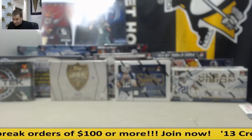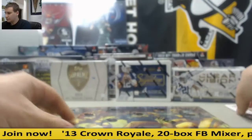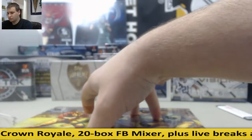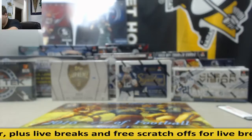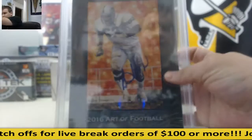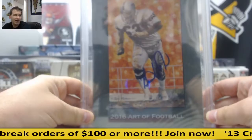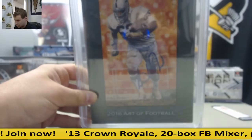All right, guys, now we can continue with our boxes. We have a Historic Autographs right here, Art of Football, Series 1. Going to go to the Raiders, Gene Upshaw. Art of Football, Gem Mint 10 on the autograph. I'm actually going to lift you up here so you can see. Gem Mint 10. Gene Upshaw, Art of Football.